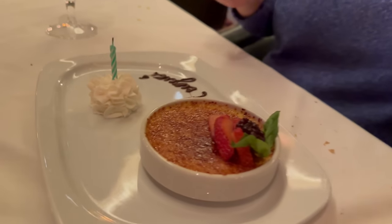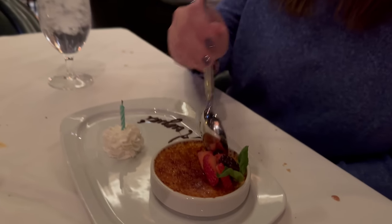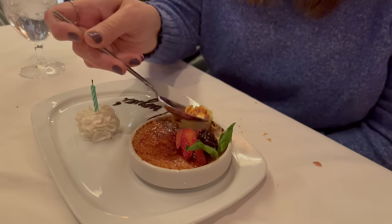Nice. Creme brulee at Andiamo. So we just got off the Disney Dream. How is it? It's very good. I'm going to try it out now.